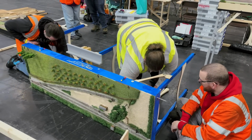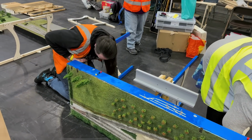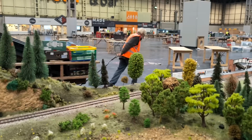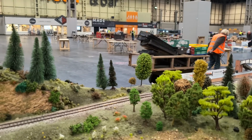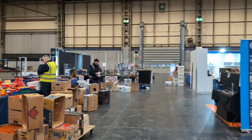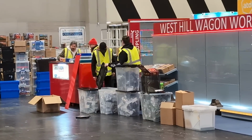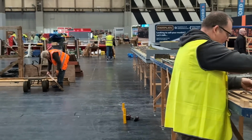Having established that the railway worked so far, the next module to be assembled was Nick's. This one was the passing place, but I wasn't there to help because I got distracted by all the other goings on and went to see what other people around the show were up to. It was still early doors, but it was incredible the sheer amount of modern railway stuff that was being brought into the show. I had literally never seen so much of it.